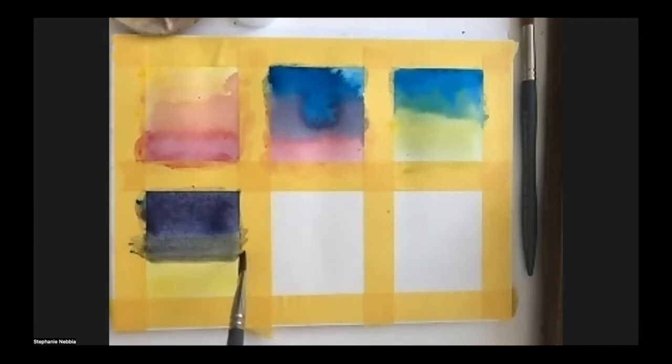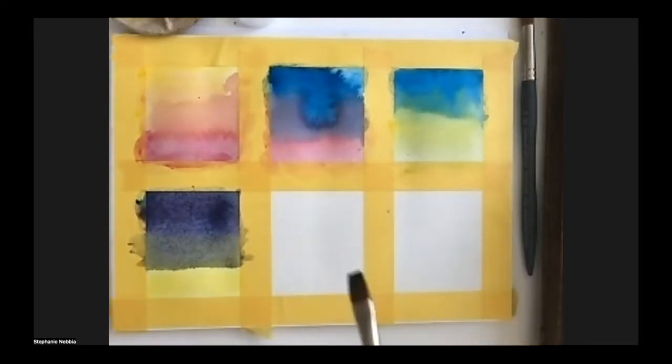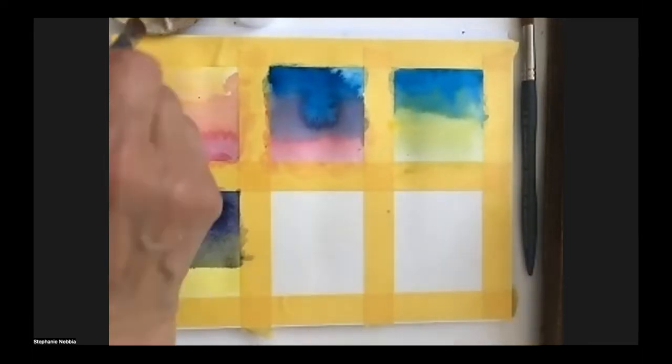And what happens is quite magical, because you get this really beautiful grey. And the nice thing about mixing greys by using the three primary colours is that each grey you mix with your different complementaries provides you with a different grey. So I'm going to do it again, and this time I'm going to use orange.